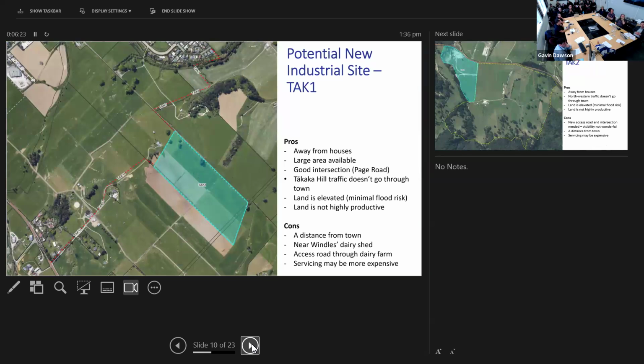So the FDS, this was kind of the original FDS industrial site. And for those orientated, that's Page Road. Angling down to the bottom left is Page Road, which comes out halfway between Showground and Takaka. You can see Whitehaven Engineering on the top left corner there. It was seen as a good location in some respects because it had a dedicated entranceway and an existing, well located intersection on the state highway. It sits at the back of the Windles farm, up against the base of the hill behind their farm. It's elevated and out of the flood area, and it's low productivity land. Those are the pros on the right hand side there.